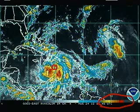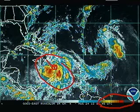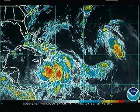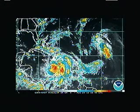Apparently, it is trying to get itself better organized, as indicated from the reconnaissance planes that are flying in and around the storm. It's running out of time, though. It's headed towards Hispaniola, and if it's going to intensify into a hurricane before getting there, it needs to do so quickly. Hopefully, for their sake, it does not, because all by itself, as it is now, it poses a significant flood threat because of the large circulation envelope, and you just never know down there. Unfortunately, there's been some major catastrophes over the years from tropical cyclones.